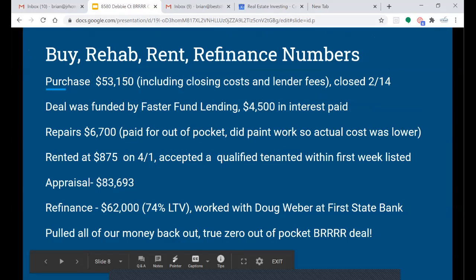So the total numbers here on the buy, the rehab, the rent, and the refinance came out to be a total of $53,150. That includes all our upfront closing costs and lender fees. They roll it all into the loan up front, so we didn't have to bring a check to the closing. So that was great. Closed it on Valentine's Day this year, 2020.